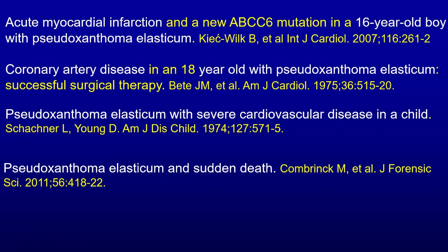So the coronary arteries also become calcified, and that's what we call hardening of the arteries. And when they become calcified, the arteries can narrow and they can close off, and that's what causes a heart attack. And there are indeed, here you see a 16-year-old, an 18-year-old, heart disease in a child, sudden death. That was a report of, I think it was, three Australian teenagers who died of heart attacks. And whenever I hear on the news that some athlete died of a sudden heart attack, I always wonder if they didn't recognize PXE, because it can be a cause of that.